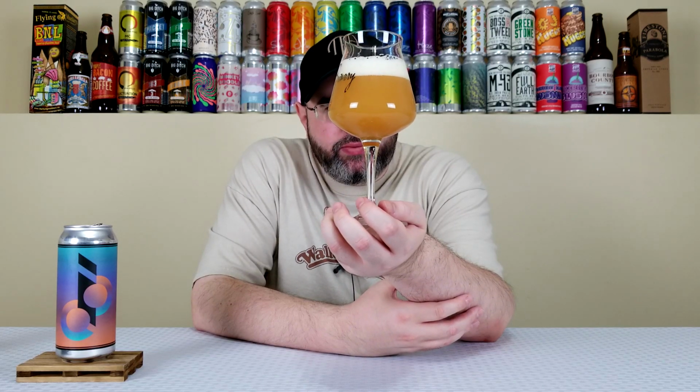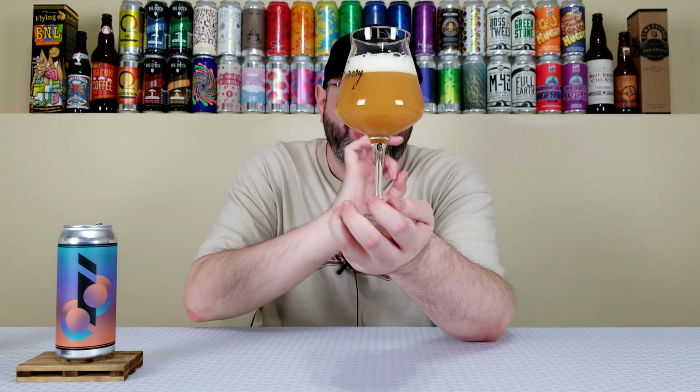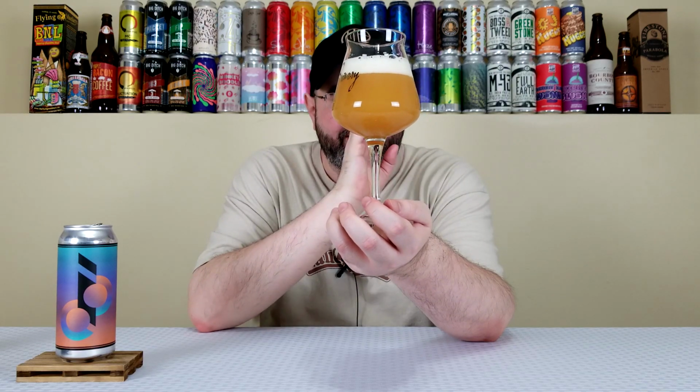Very turbid, murky. Making up words. Has about a finger and a half of this off-white, slightly tan, very light tan colored head. Super creamy looking. Yeah, it looks fantastic. Let's get a nose. Ooh, that's nice.